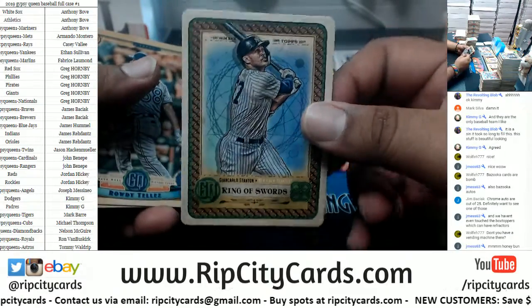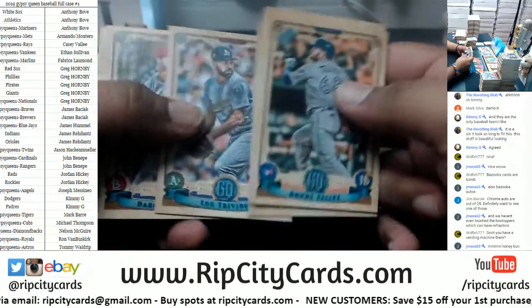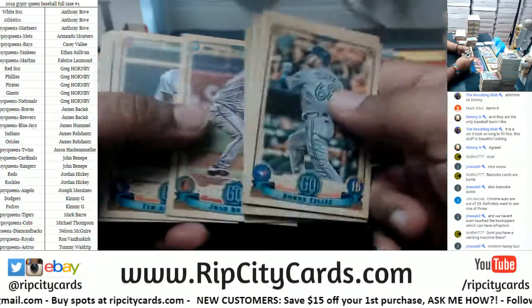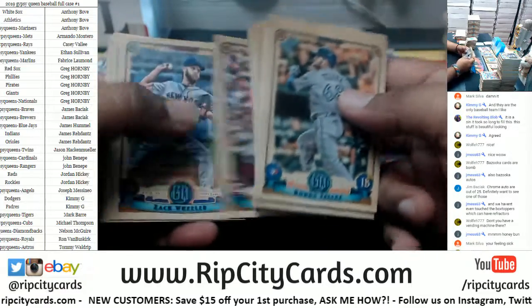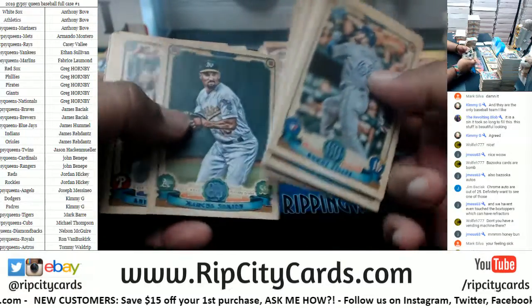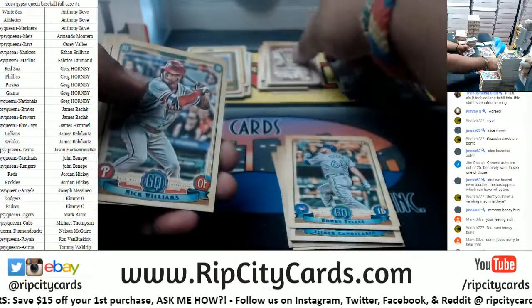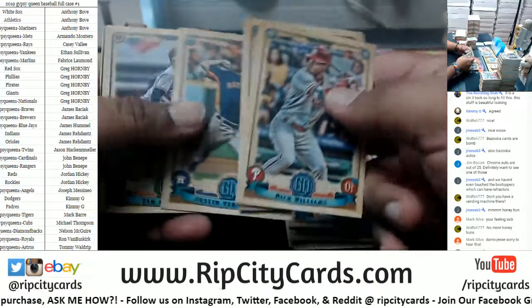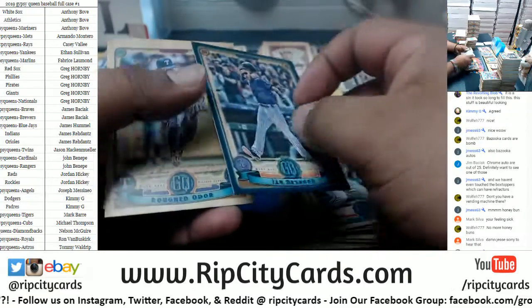Anyways, the King of Swords, Giancarlo Stanton, tarot card for the Yankees. Urias, Padres, Fortune Teller, Mini. Ian Desmond of the Rockies to 250.